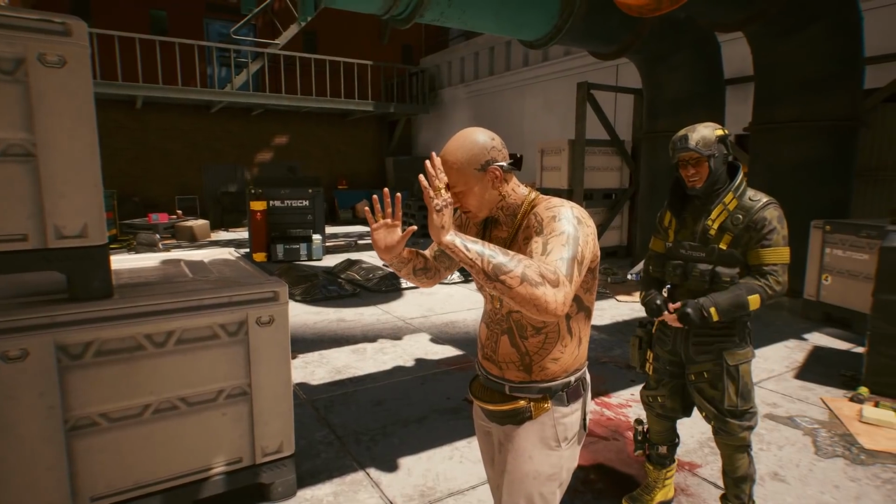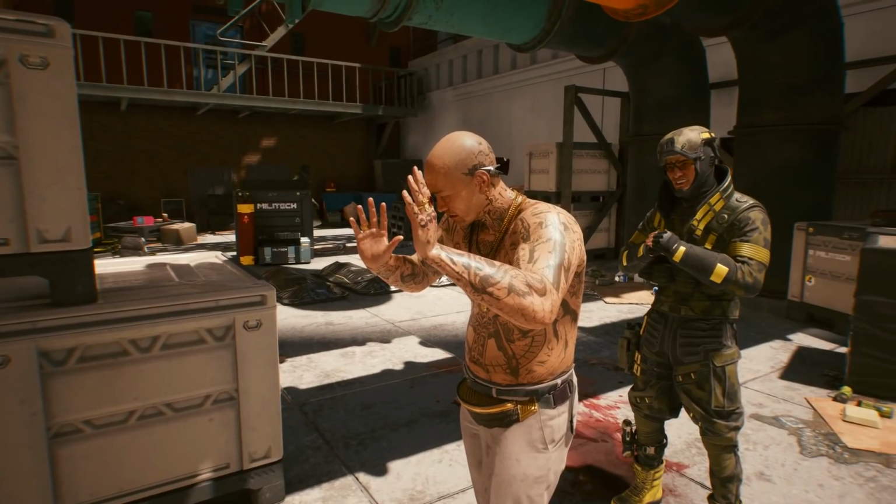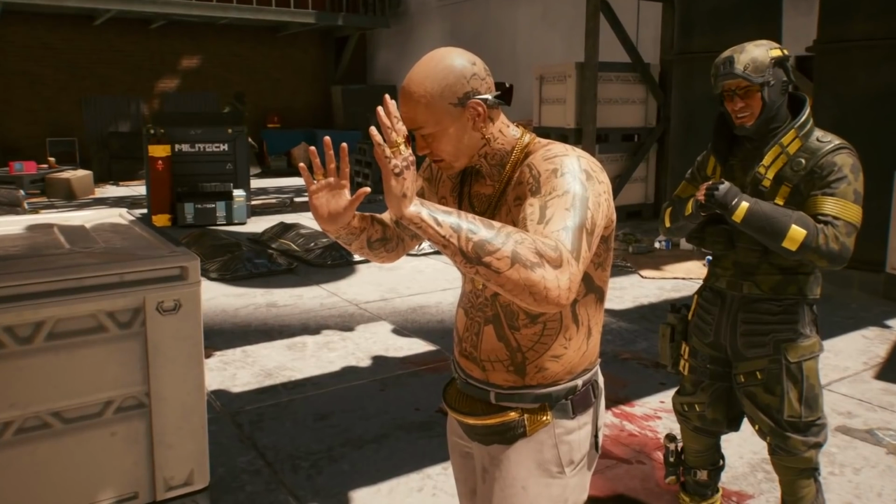Militech and the Valentinos mix like oil and water in this scene, with a Militech soldier apprehending this Valentinos member with a fair amount of body bags around them. Check out the blinged out fanny pack as well.